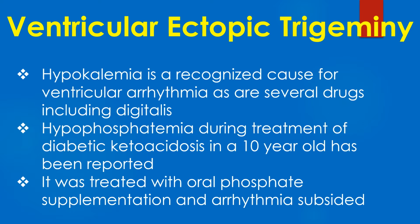Hypokalemia is a recognized cause for ventricular arrhythmia, as are several drugs including digitalis. Hypophosphatemia during treatment of diabetic ketoacidosis in a 10-year-old has been reported. It was treated with oral phosphate supplementation and the arrhythmia subsided.